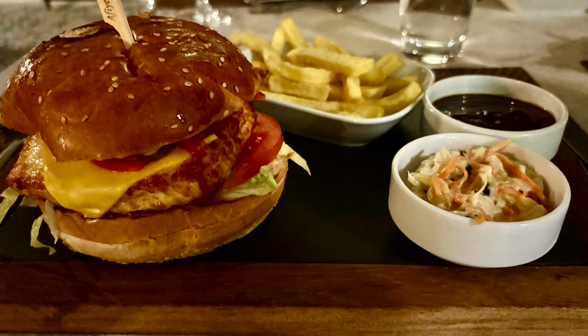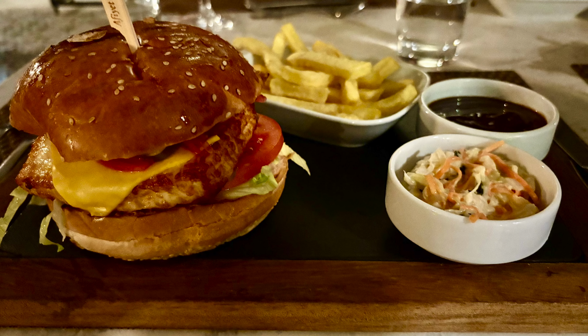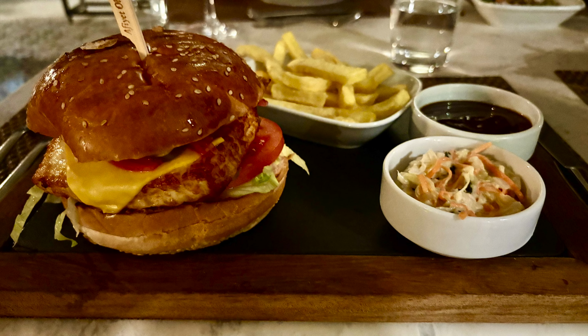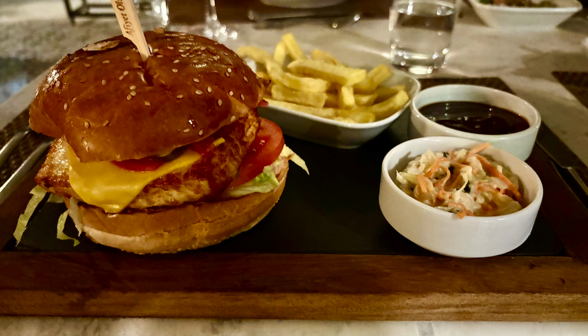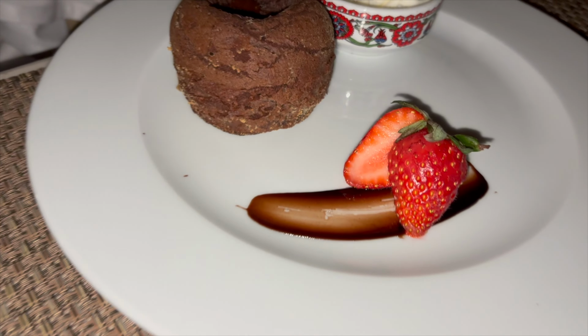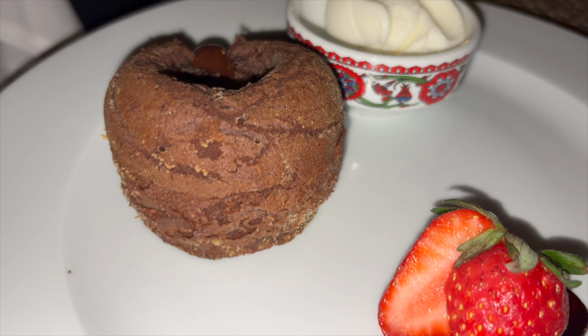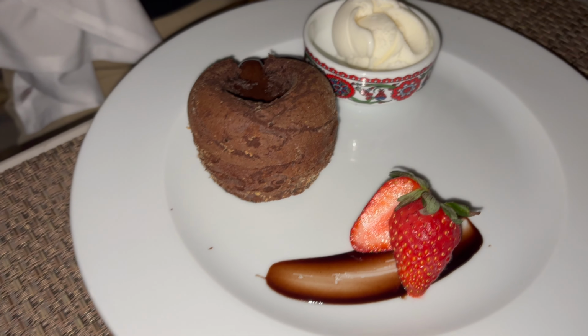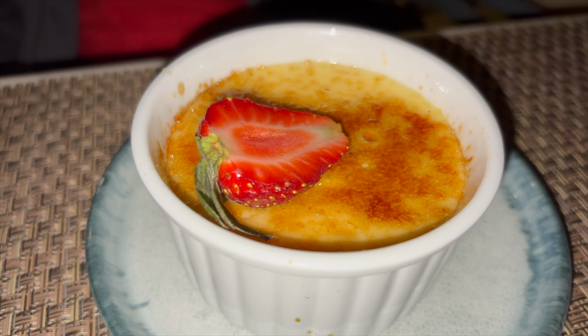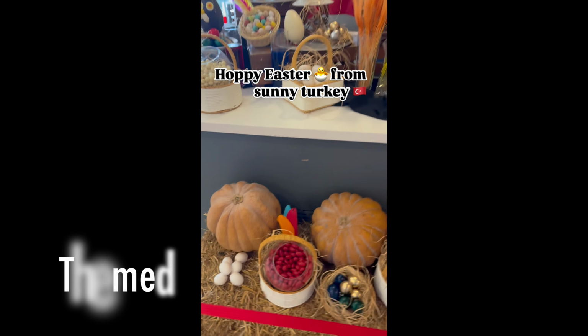Overall, the food here at the Fely a la carte restaurant, in our opinion, was better than the other one, and more of the sort of standards you would expect from an a la carte in Turkey. So for dessert, we had the baklava with ice cream, a molten chocolate pudding with ice cream and strawberries, and a creme brulee. These options again we felt on the menu were much better than the other a la carte restaurant.